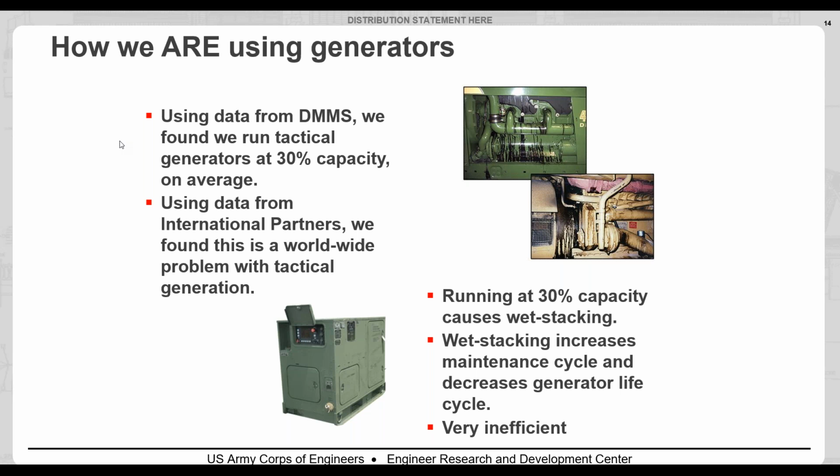Well, it turns out we aren't alone. As we broadened our vision, we saw that it wasn't just the Army, it was all services. And then as we looked even farther through our international partners and the data that they were gathering, we realized this is a worldwide problem. Everyone oversizes their generators to capture their peak load requirements, even if they're only running at 30% during their normal operations.